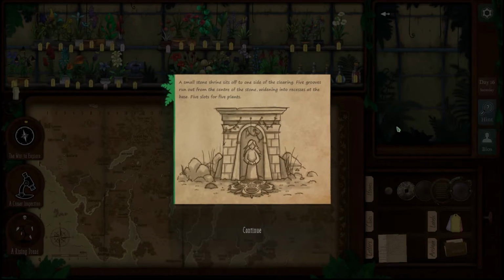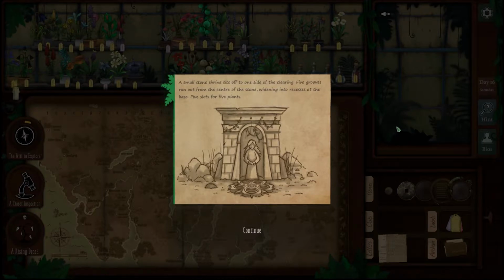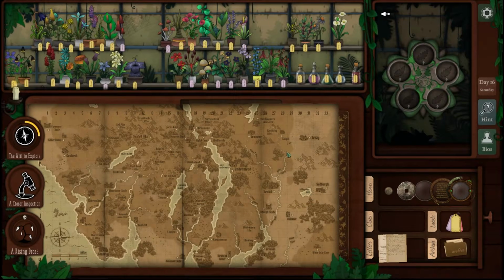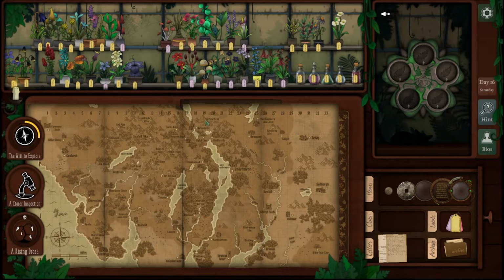Ooh, a small stone shrine sits off to the one side of the clearing. Can y'all hear the music? Five grooves run out from the center of the stone, widening into recesses at the base. Five slots for five plants. Y'all, if we're wrong and I'm about to like destroy the earth. Here we go, y'all. Here we go.